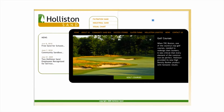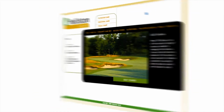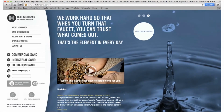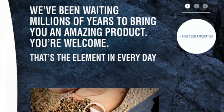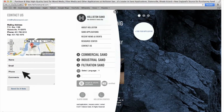Of course, rehashing their website from this really bland old site to this fun, dynamic, large-scale site, getting to write interesting copy like we've been waiting millions of years to bring you an amazing product. So again, has that kind of boldness and a bit of the cheekiness, but still very solid feeling, and has a bit of an attitude, but definitely not in your face. It's not aggressive or obtrusive, but it feels firm and it feels like they know what they're talking about.